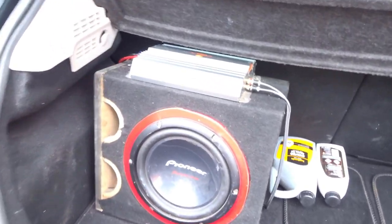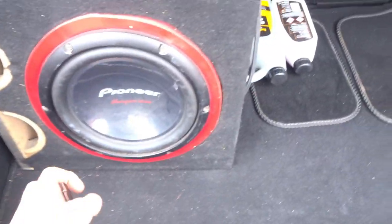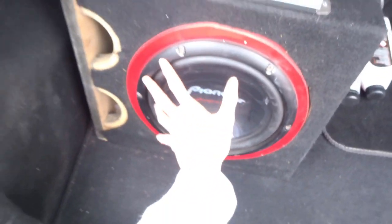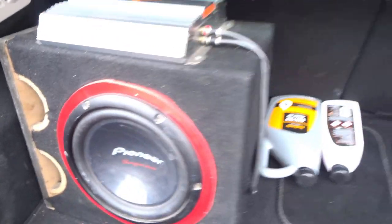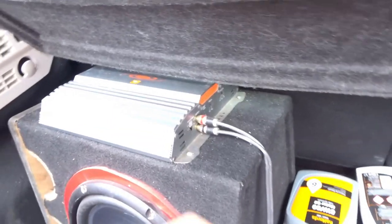Bang. Massive Pioneer subwoofer. Literally, it is huge, right? So there's my hand. There's the subwoofer. What the heck? And then we've got some petrol and diesel. Don't even know. Oil, probably. Some sort of oil. Motor oil. Yeah, it's pretty mad.